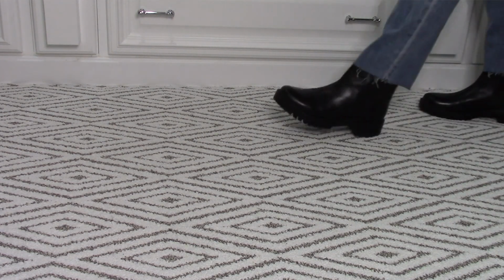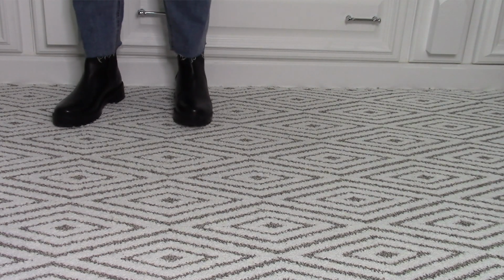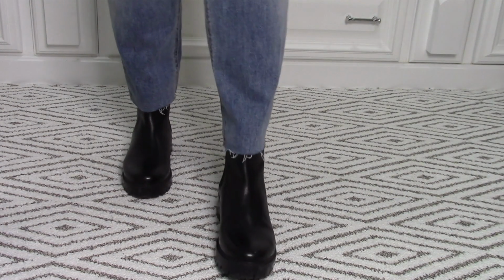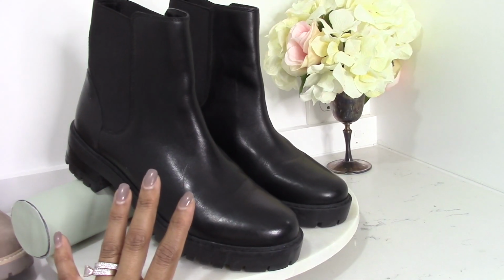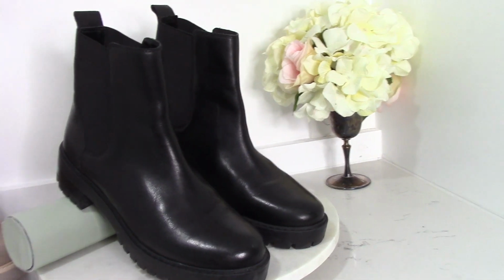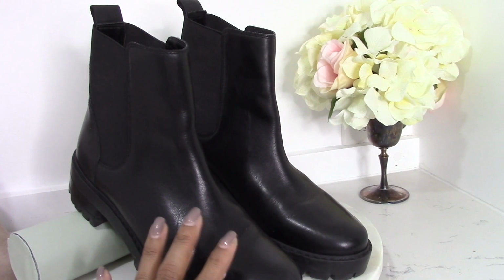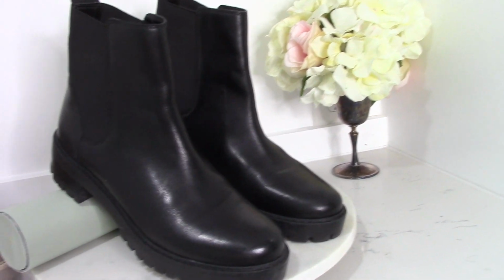If you're going to take a new pair of shoes on a trip, I would suggest you wear them, break them in before you even pack them, because again, these hurt my feet with all the walking we did the first day that we were there. But now that they're broken in, absolutely love, love, love these.